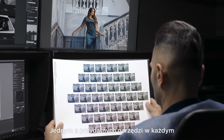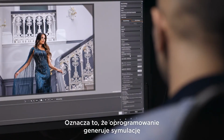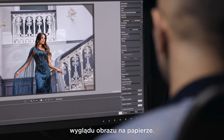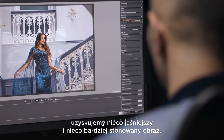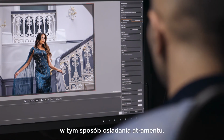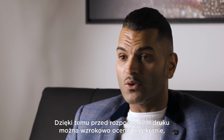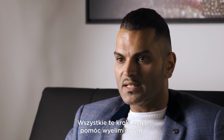One of the most useful tools in any piece of software, and particularly professional print and layout, is the ability to soft proof. And this basically means that the software tries to simulate the look and feel of the paper. So when you click on soft proof, the image suddenly looks a little bit brighter, a little bit softer. But what it's doing is it's simulating the paper white and how that ink will sit on that paper. So you can gauge by eye before you even print on the screen how it's going to look. So if you wanted to go back and make some adjustments to the image, you can do that. All of these steps are there to minimize the guesswork and wastage of paper and ink.